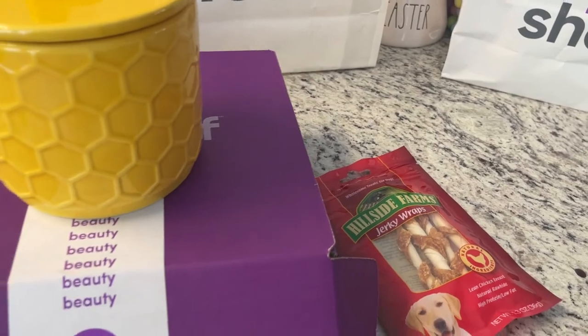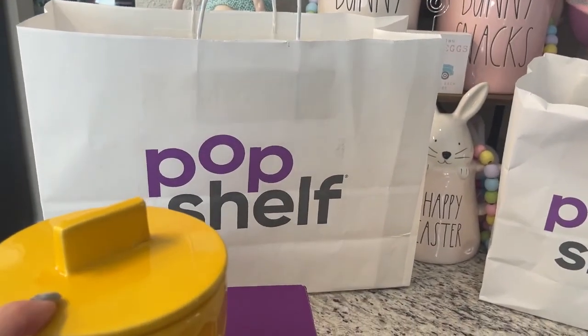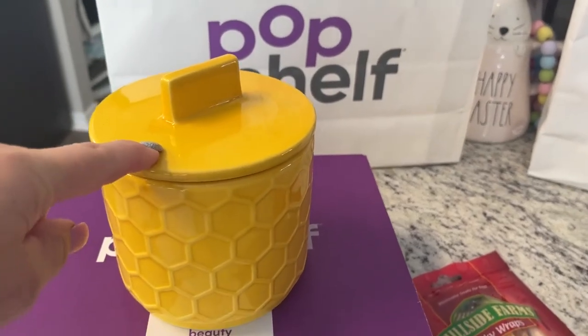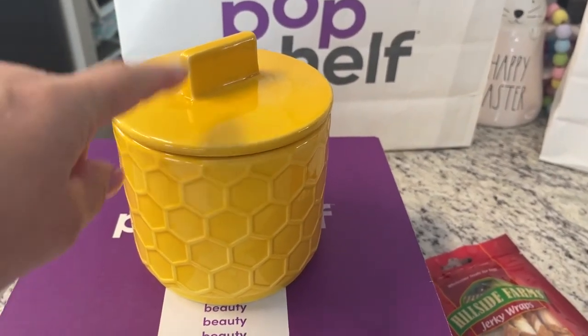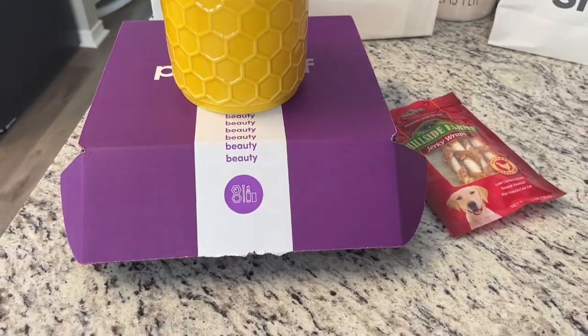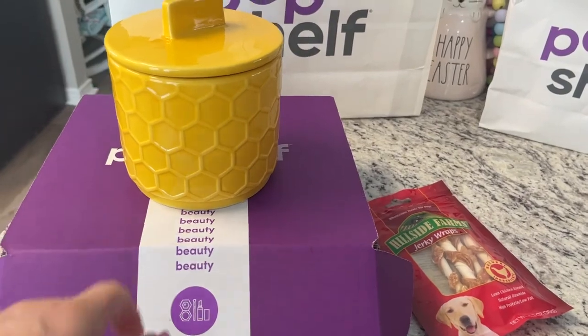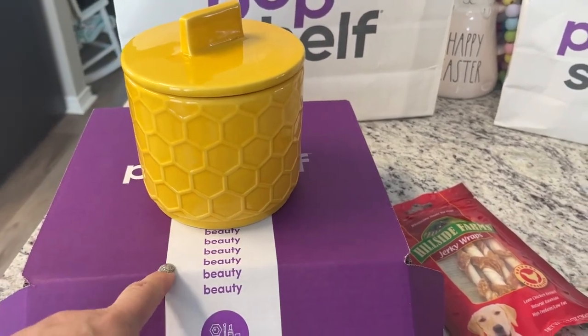So yeah, that's what I got from Popshelf, but I am gonna go back and you'll see some of the bee stuff collection that they have, which is spring. I'm gonna go back and get some of the plates and stuff, but I just wanna do a quick little show of what I picked up and what they're giving away on Saturday as well. They have a bunch of these they're giving away.